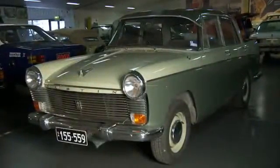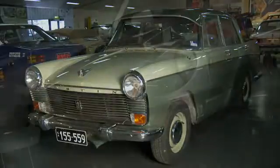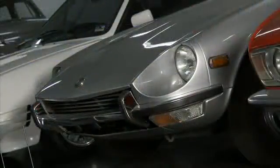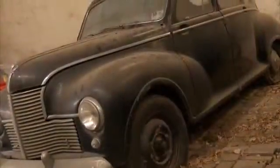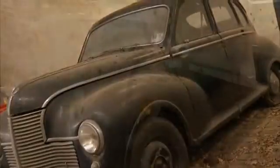When you're hunting for a classic car, there are a few ways to go. Classics are categorised into 3 classifications that describe the condition of the vehicle. There's original cars, restored cars, and barn finds.